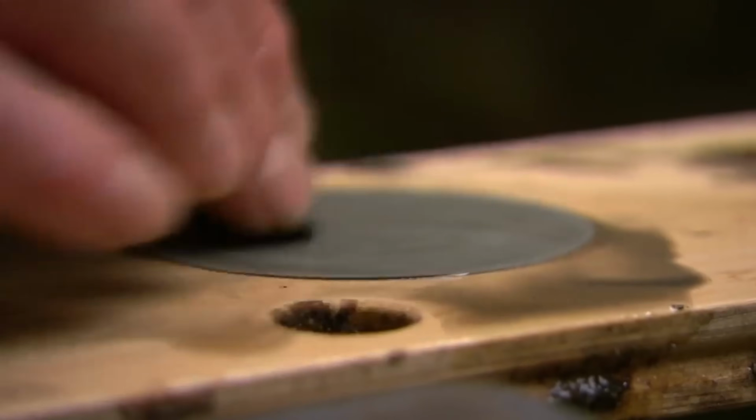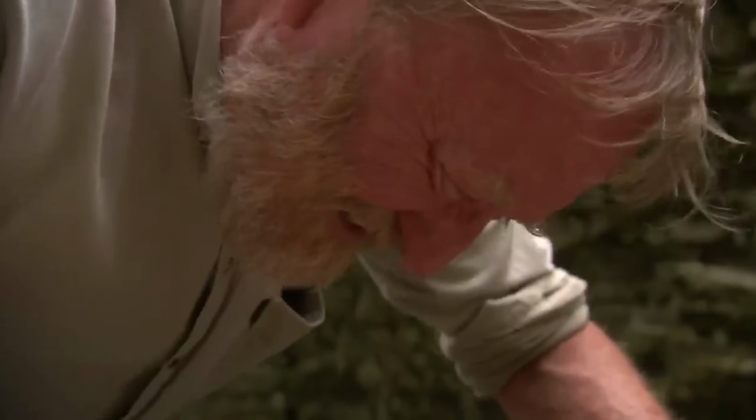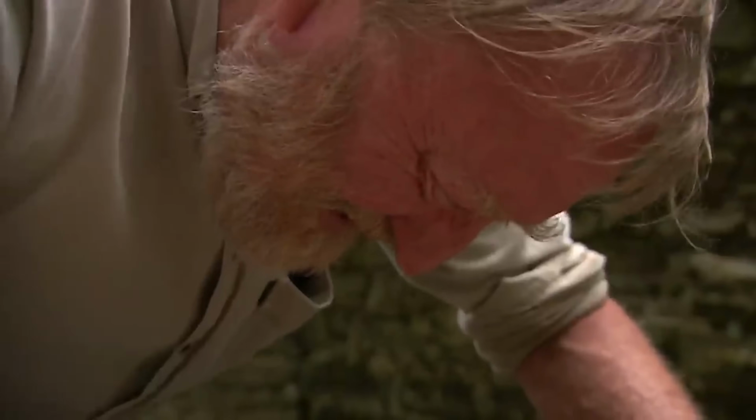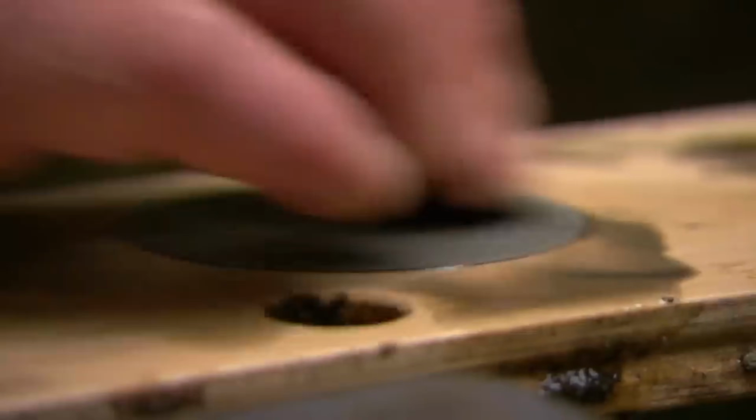Graphite flakes, graphite flakes, graphite flakes. Francis has gone mad. I don't even know what graphite flakes are. I just hope they find some.